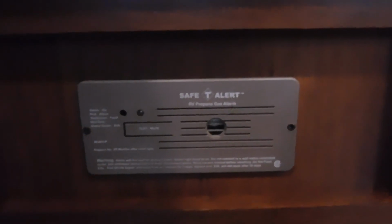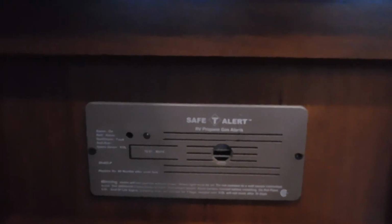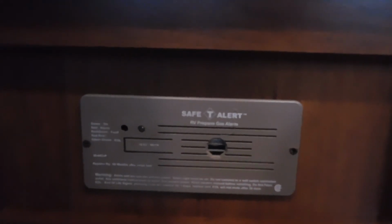Let's come around here to the bottom of your kitchen island and talk about your safety alert carbon monoxide detector. This is a 12 volt carbon monoxide detector. The reason I mentioned that is because it's constantly running off your battery. So should you be gone for the day, not plugged in, go ahead and turn off your battery disconnect. Otherwise this will keep your battery run down.